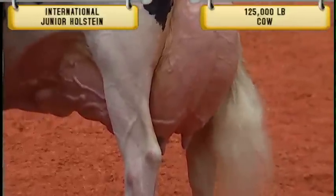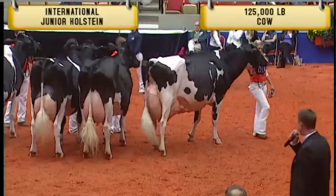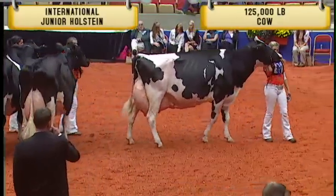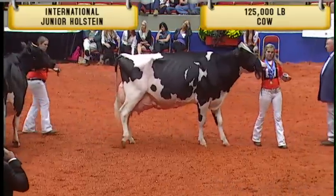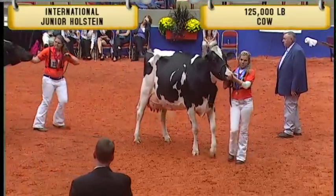Congratulations. Judge, your comments. Well, it's certainly nice to see these four cows out here, cows that have stood the test of time, produced a lot of milk, and for me, quite a handy winner. A cow that's been milking 20 months but still has that dairy quality, the angularity that you like to see, giving her that advantage over a cow in second.